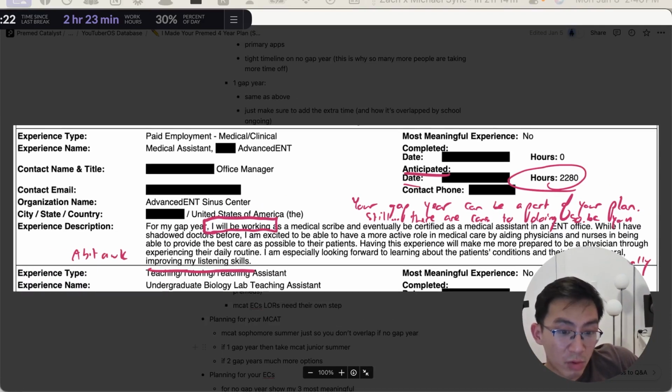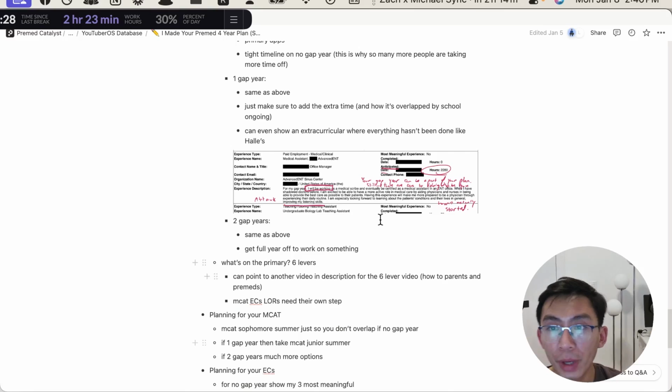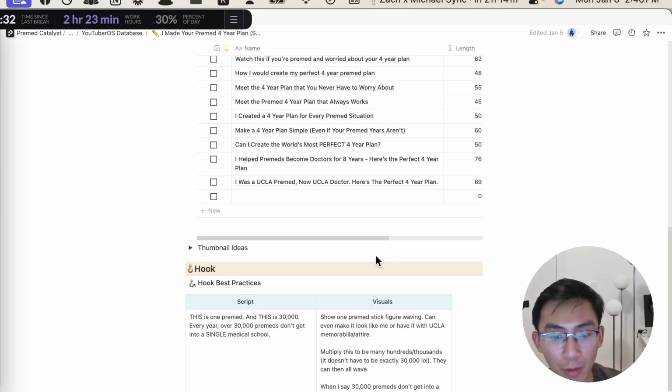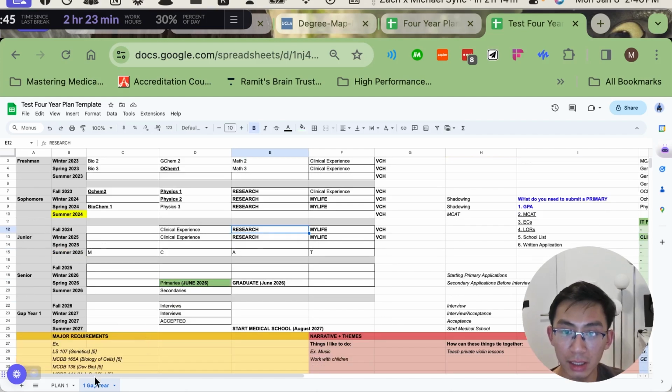Their understanding of the role today is pretty limited to their detriment, right? So if you're hoping for a one gap year to save your medical school application, I caution you to recognize that gap year is less time than you actually think. Look at the time that you get.